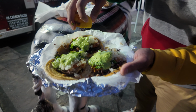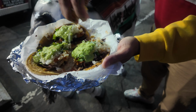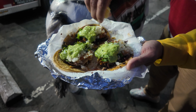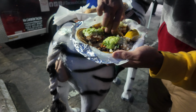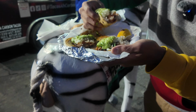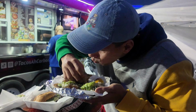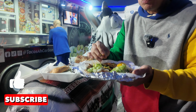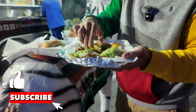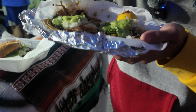To eat over here, the al pastor, tripa, and carne asada. Put that lemon on there. They're already loaded with the spiciest salsa and the guacamole with the onion. All right, number one test. Here it is. That was the al pastor.